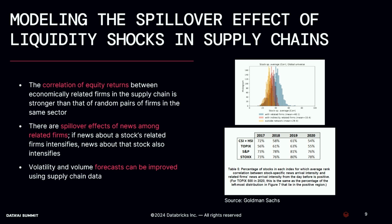Goldman Sachs, for instance, used Bloomberg supply chain data to investigate the relationship between suppliers and customers and found that the correlation of equity returns between economically related firms in the supply chain are stronger than that of random pairs of firms in the same sector. They also looked at different factors like news arrival intensity, and it additionally found that volume and volatility forecasts can be improved by using supply chain data.